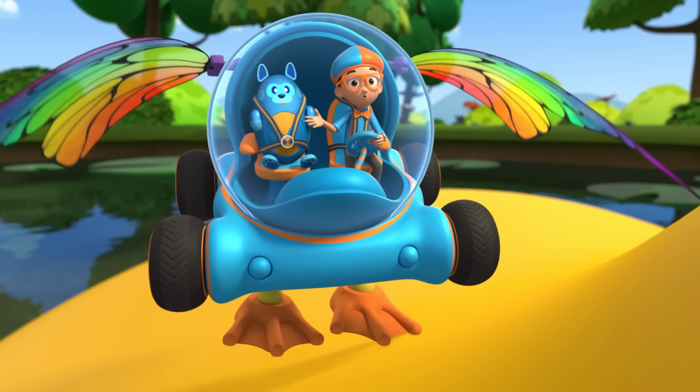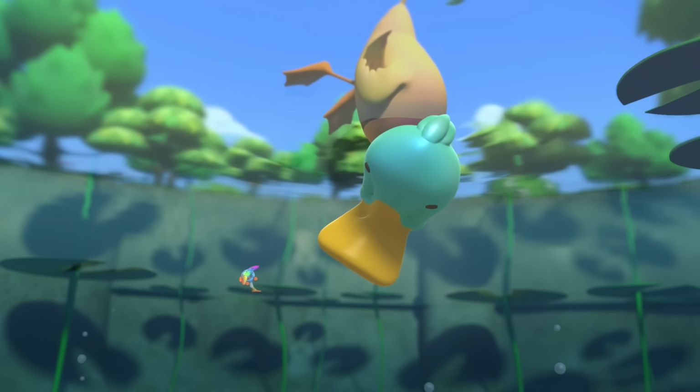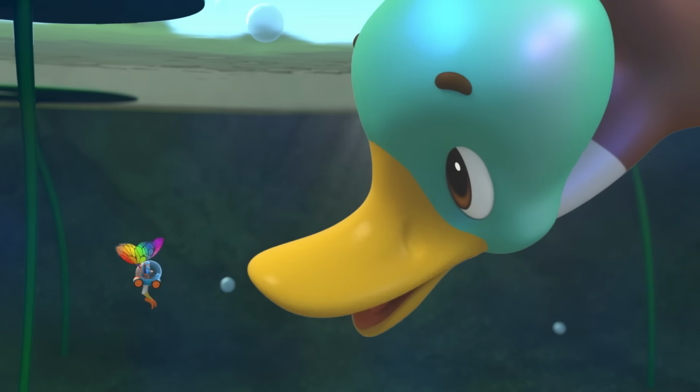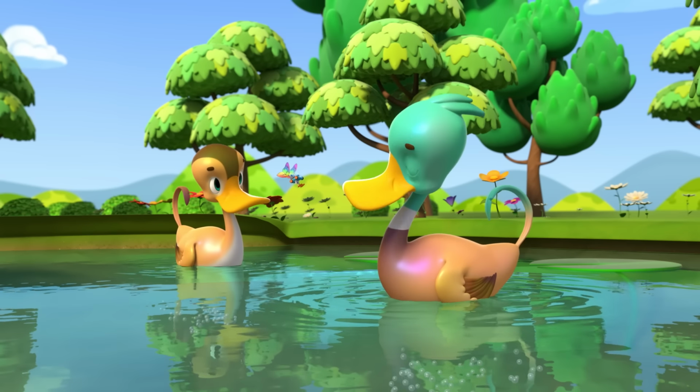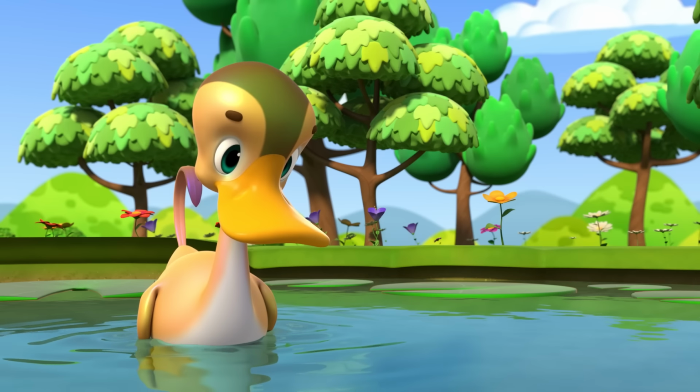You sure have webbed feet. Debo is right. You stopped paddling and you're still floating. Must not be my feet that make me float. Oh, I have an idea. Floating may have something to do with our feathers. Yo, Terry, let Blippi have a look under your feathers.